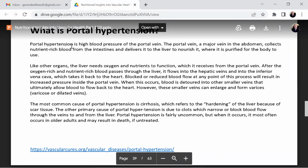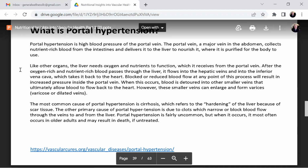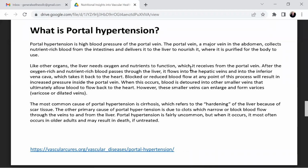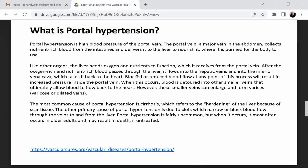So here it is: portal hypertension, high blood pressure of the portal vein. The portal vein is a major vein in the abdomen that collects nutrient-rich blood from the intestine and delivers it to the liver to nourish it, where it is purified for the body to use. Like other organs, the liver needs oxygen and nutrients to function, which it receives from the portal vein. After the blood passes through the liver, it flows into the hepatic veins and into the inferior vena cava, which takes it back to the heart.